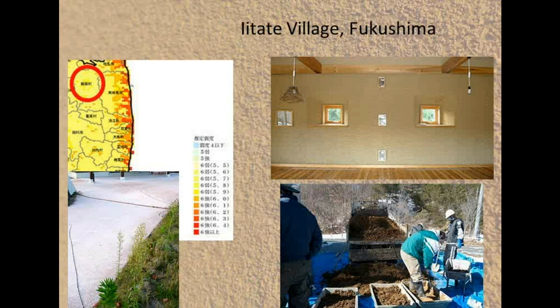Okay, this next example, I think this is the last straw bale example. This is a building I worked on, and I think it was 2010 in Fukushima. And this was before the nuclear accident. This building, I think, is interesting for a couple of reasons.